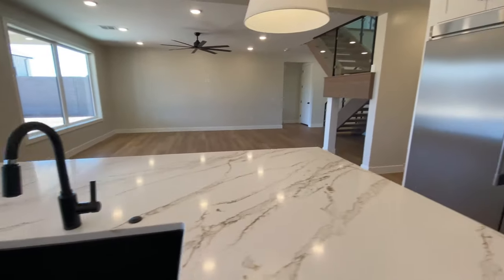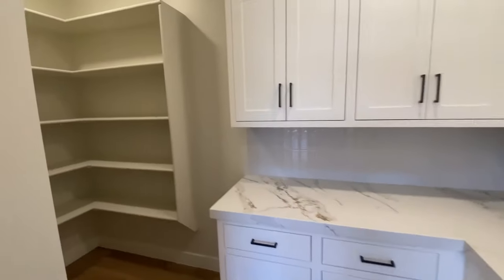Now this home in particular is actually listed at $999,900, so it's just shy of a million. It's a 5-bedroom, 3.5-bath, and it's 3,400 square feet.